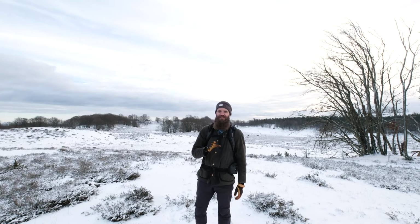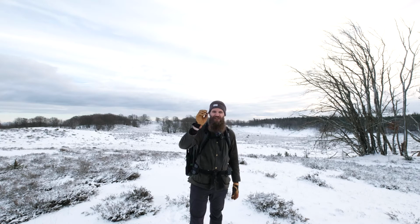So I'm going to use my digital camera, the one I'm filming myself with, because right behind you there's this lovely tree and I need a telephoto. So the digital it is. Let's see if we can frame it up.